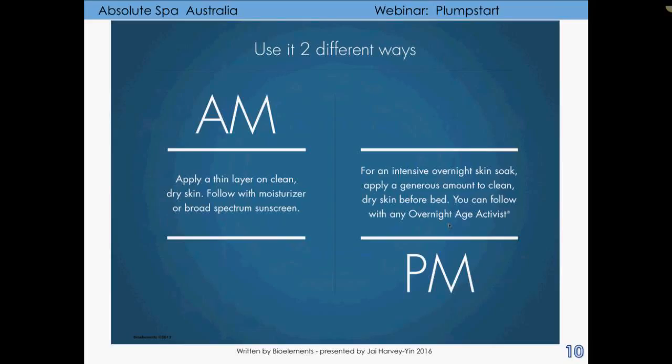Okay, so I've only been using it for about 10 days now, because it's only just arrived in the country, but so far I'm really loving the results.